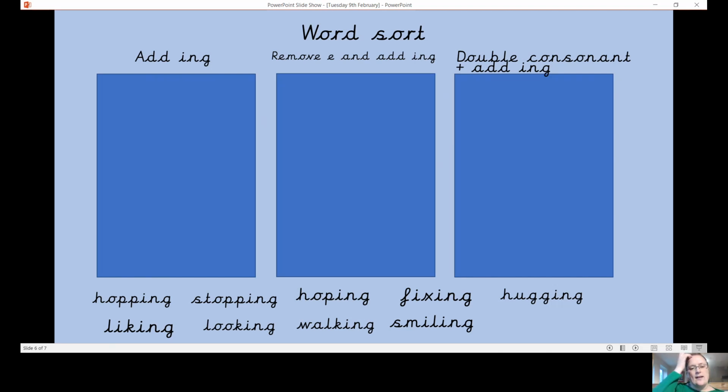Have we just added ing? Have we taken away the E or have we doubled the consonant? Shall we have a look? We have doubled the consonant there. You can see it's got two P's. Well done. Okay, our next word is stopping. What has happened to that word? We've also doubled the consonant. You can see there the two P's.